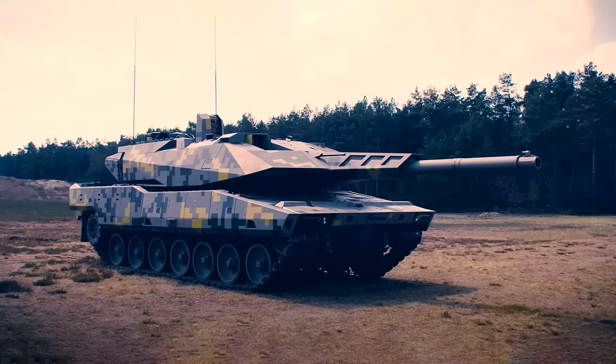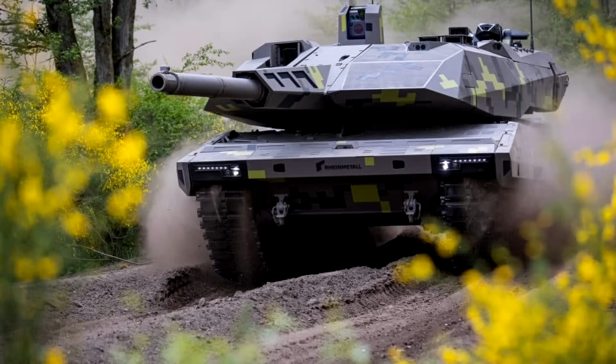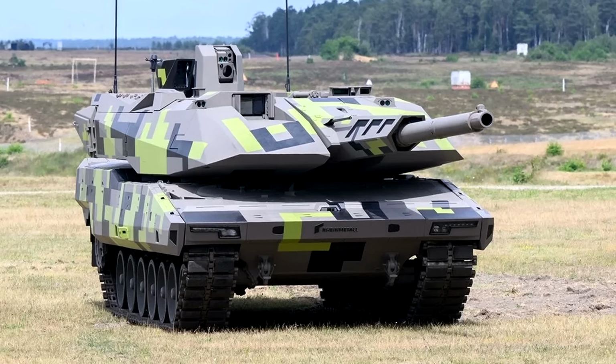And probably this tank is the reason why I think this leak list is indeed true, because we had another one that said that FPV drones are coming, and this thing has a very similar-ish kind of system to a drone that can attack tanks, right? So let's get going. So what about the gun?